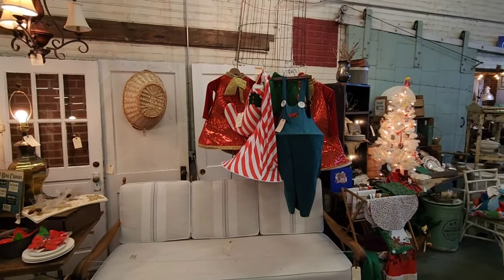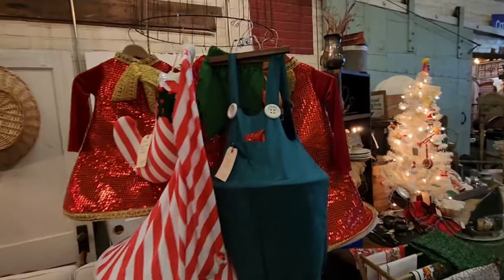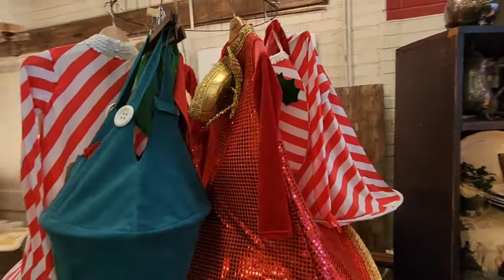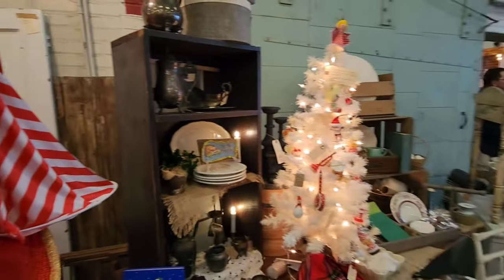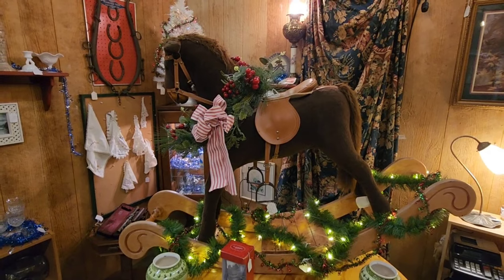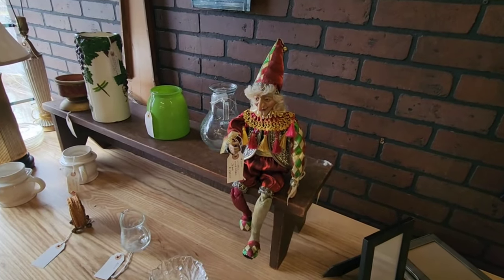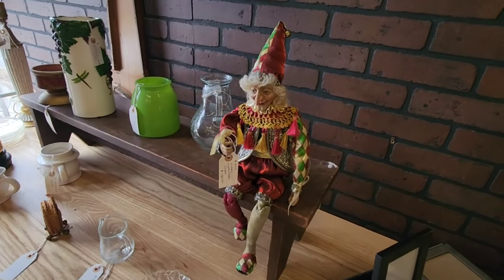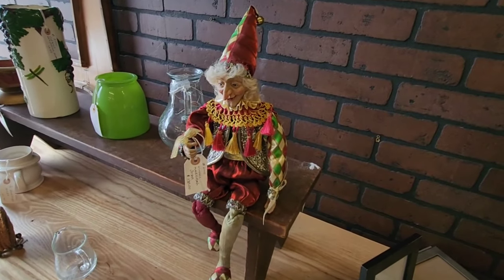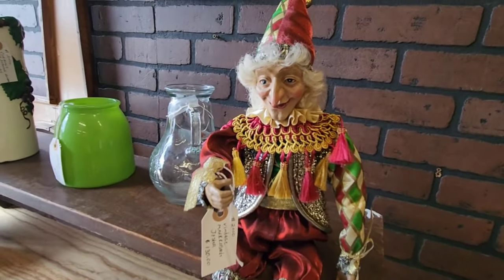Check out these classic Christmas costumes. Pretty cool. I love these. Those are awesome. Very cool. And then over here, get the classic white tree. Love this classic rocking horse right here. He's all decorated for Christmas. Now, I love the detail on this elf right here. This vintage jester here, he's $130. But look at the detail on him.